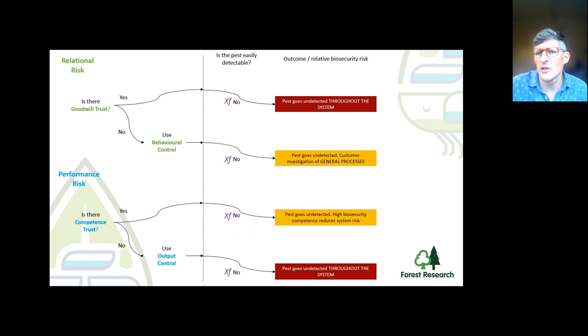So this work is trying to illustrate how these interactions of these different types of trust, and how people might be able to control for these different types of trust and risk, alongside whether a pest is detectable or not, can lead to quite different biosecurity outcomes.